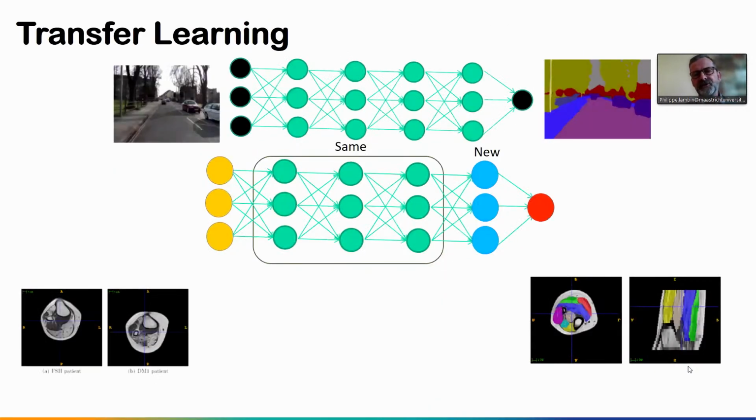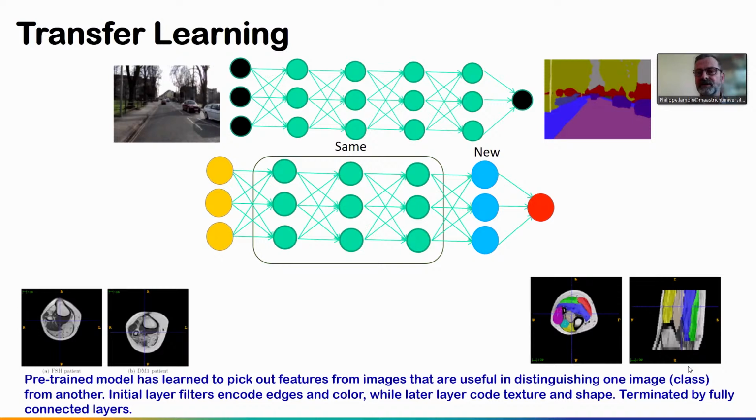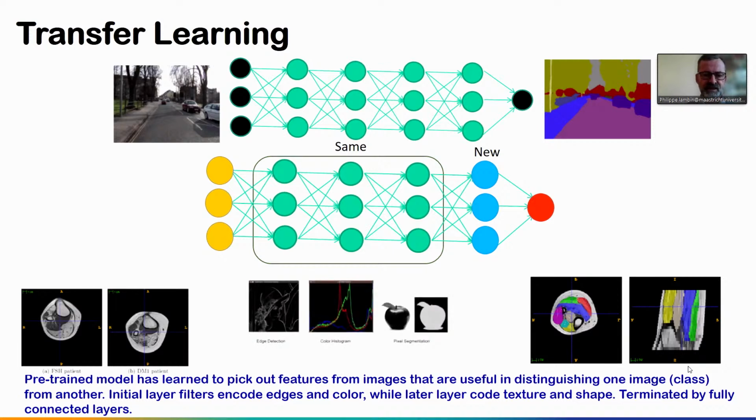And the third method, which is probably the most promising, is called transfer learning. So you have a deep learning model, let's say, to recognize cars, but you can reuse this deep learning algorithm, at least the first layers, to segment anatomy on CTs. The first layers are typically the same, and then you gain a lot of time. You need much, much fewer patients to train the model. Because the first steps like edge detection, color histogram, pixel segmentation, are the same whether you want to recognize cars or segment anatomy.